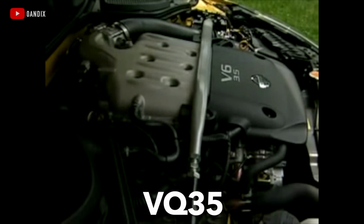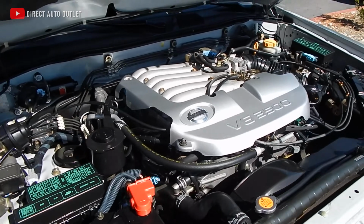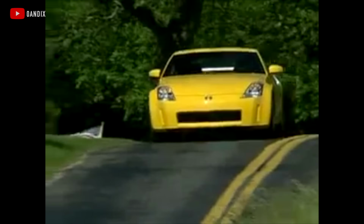And in the summer of 2002, Nissan delivered with the 350Z. It was powered by an all-new 3.5-liter VQ35 V6 engine. Now, it was all new for the Z, but this engine already existed in the Japanese Skylines and Pathfinders, and it made about 287 horsepower and 274 pound-feet of torque. Not bad. Pricing started at just under $26,000 in the US, which was even below their target MSRP.